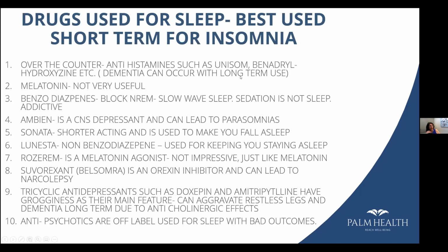Drugs. So drugs, hot topic, but also a very contentious topic when it comes to the treatment of insomnia. Over-the-counter remedies are all antihistamines. Doxylamine is Unisom, a form of an antihistamine. Benadryl, hydroxyzine, these are all available over the counter.